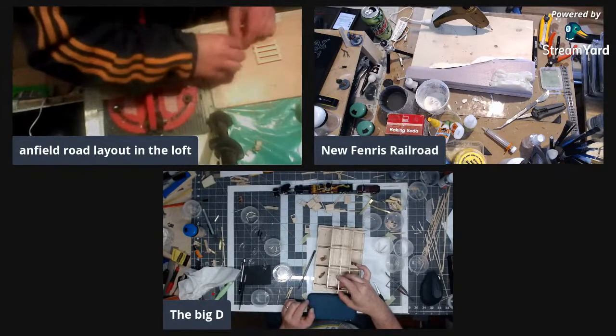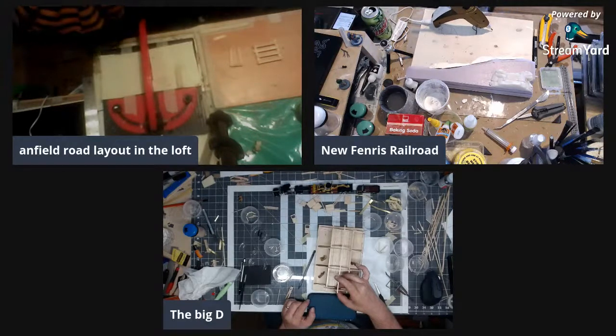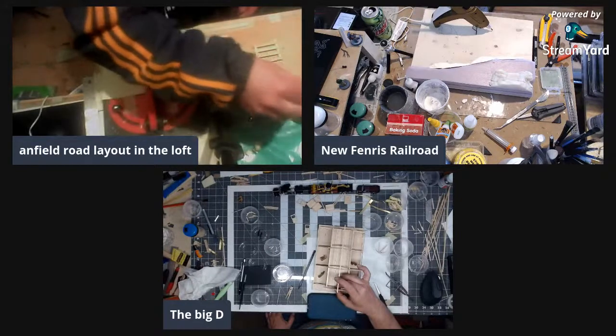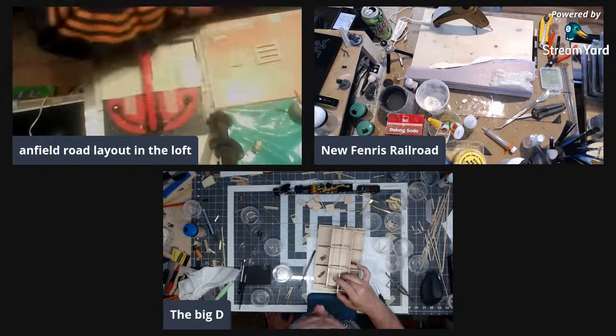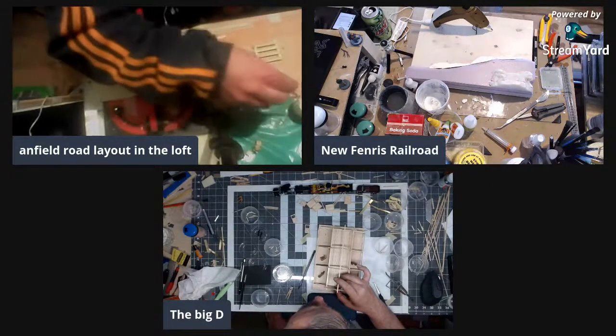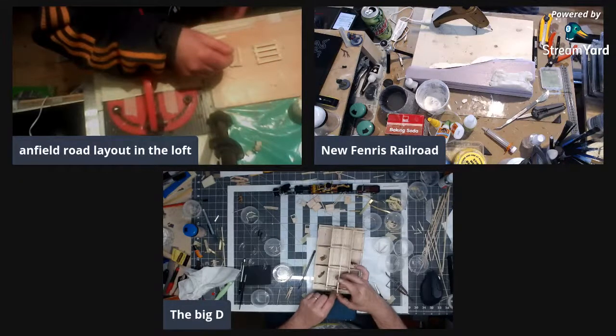Yeah. I'm sitting here making pallets. I tell you now, best.